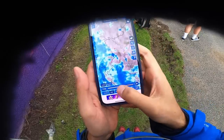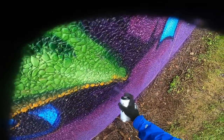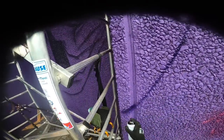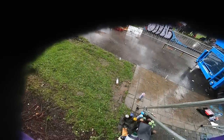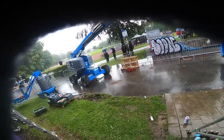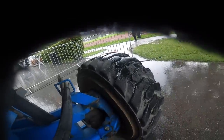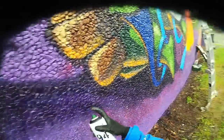At first, the rain was not so bad, so we just continued with the painting because we simply need to finish the wall, but eventually it got worse. And at that moment, I started to understand that some of the most uncomfortable hours of my painting life are coming. Okay, this is getting terrible. Yeah, what a spot! This is stupid.